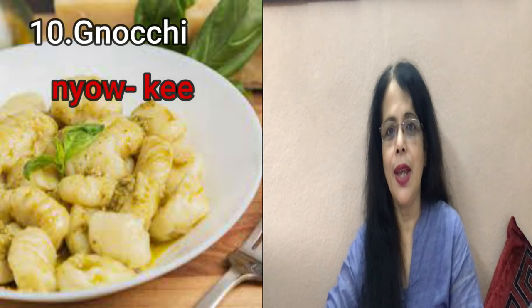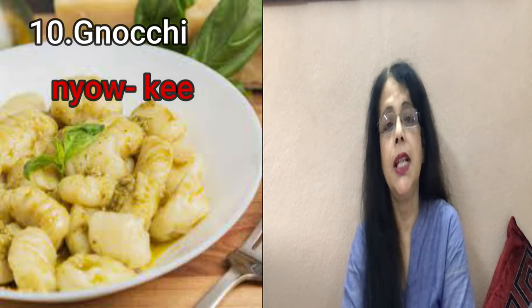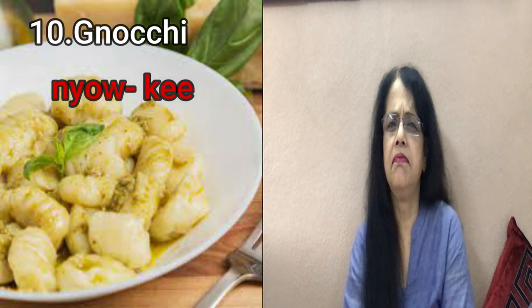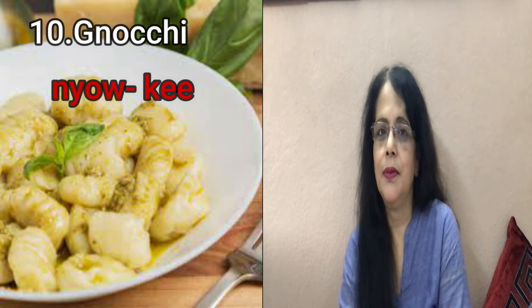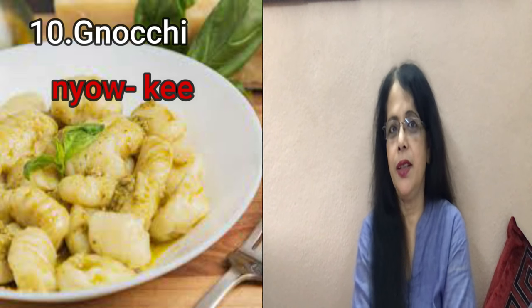Gnocchi are a varied family of dumplings in Italian cuisine. They are made of small lumps of dough composed of semolina, ordinary wheat flour, egg, cheese, potato, breadcrumbs, cornmeal, or some similar kind of ingredients. I never tasted it, but probably this must be very tasty. And how do you pronounce it? It's gnocchi. Okay, now the next one is lasagna.